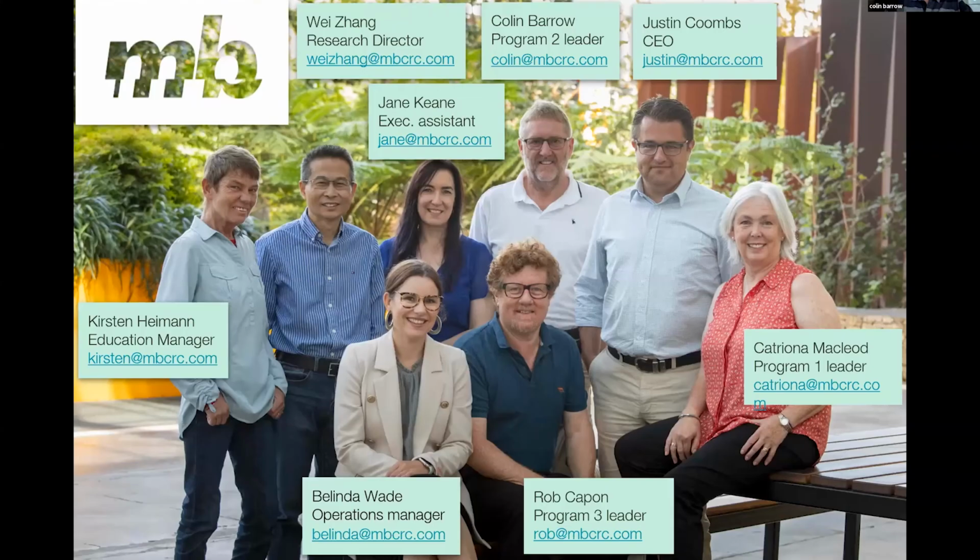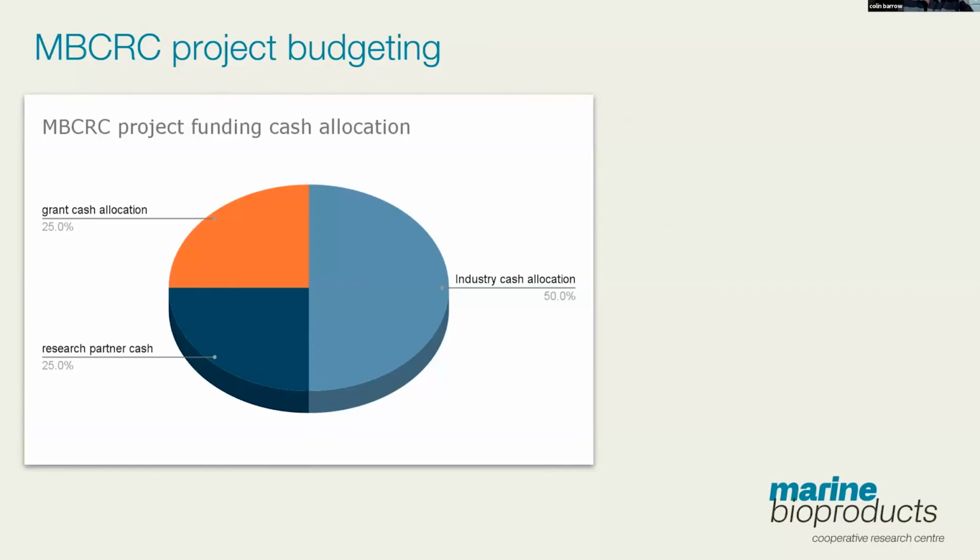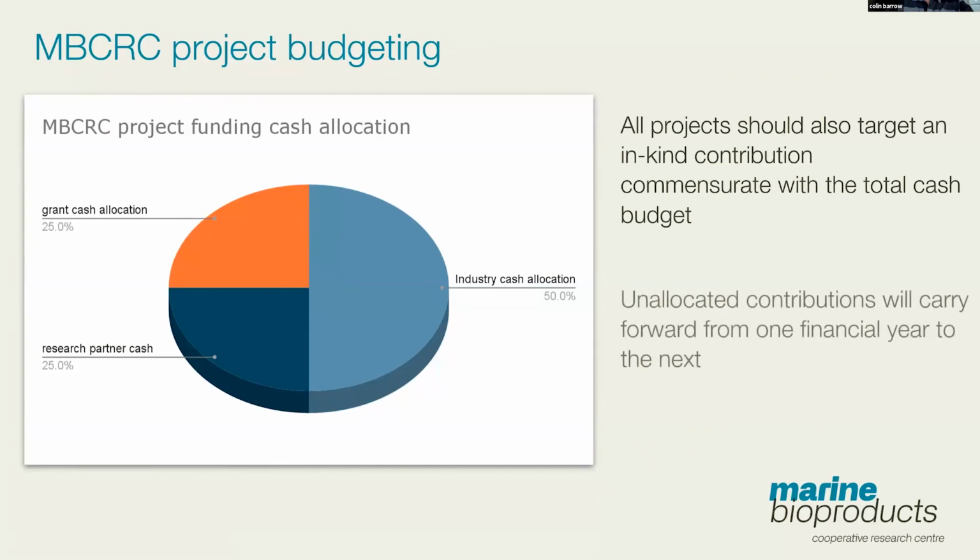So this is sort of a team. So Katrina's program 1 leader, she's now actually executive director also of IMAS, which is Institute for Marine and Antarctic Sciences. So there's some fairly high profile people here. Rob Capon is at UQ, marine natural products chemist. Wei Zhang is the research lead, and he's really the key driver behind getting this application. Justin's the CEO, so discussions around industry partners and IP and all that lies with him. And there is opportunity for other people to join still.